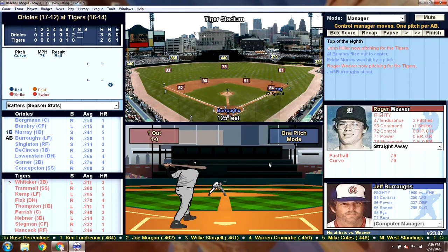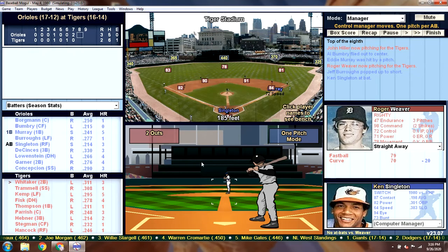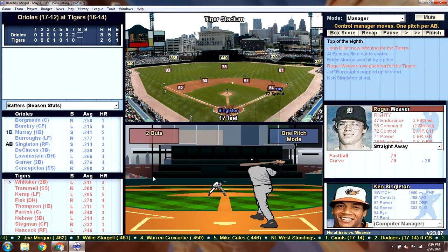Instead, he's going to pop it up to short for the second out. And that'll bring up Ken Singleton with 2 down. And he's going to pop it up to the right side.